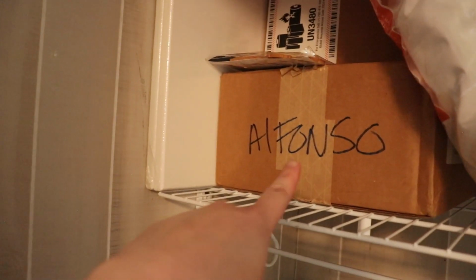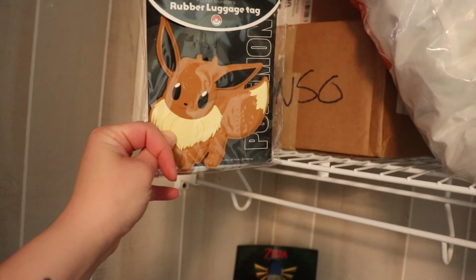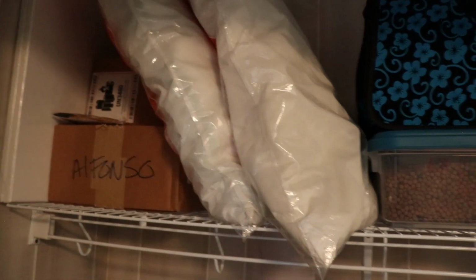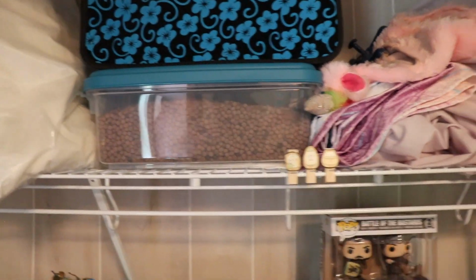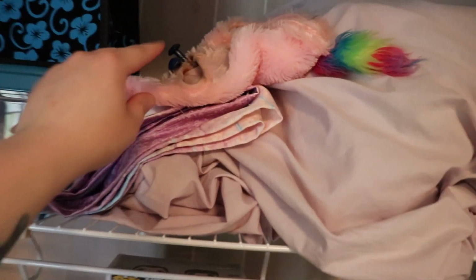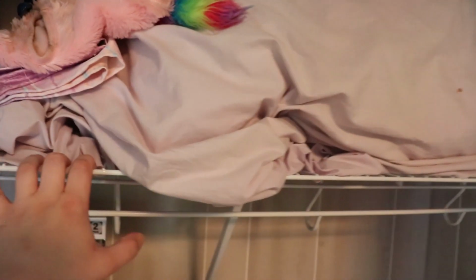So up here I have poster. Those are toys that Athena's not quite old enough for yet. Those are toys that I gave her, but I took away because she wasn't playing with them. This is a luggage bag tag. We have extra pillows for when we have guests. There's Willow's carrier and her food. This is Trixie's sweater. Haven't gotten rid of it.